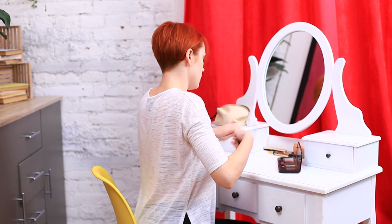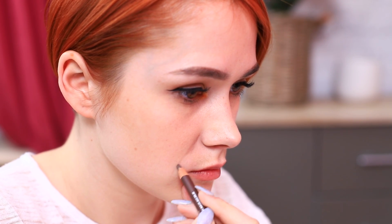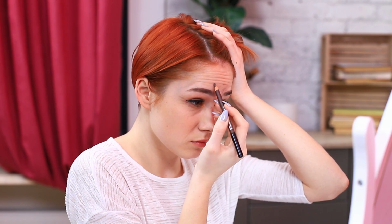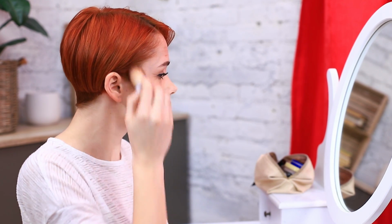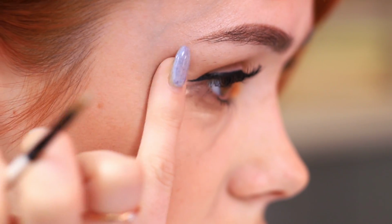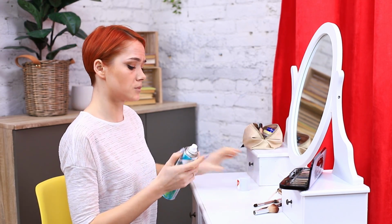I'll quickly transform myself into an old lady. Define the nasolabial folds and draw wrinkles with a brown eyeliner pencil. Blend it in. Coat the lips with concealer and define with brown eyeshadow. Make the cheekbones darker. Define the wrinkles with concealer. Blend with your fingers. Apply dry shampoo to the hair. Don't brush it in.